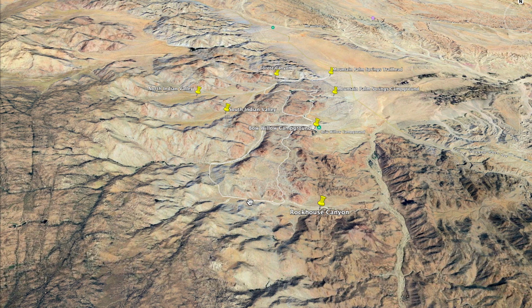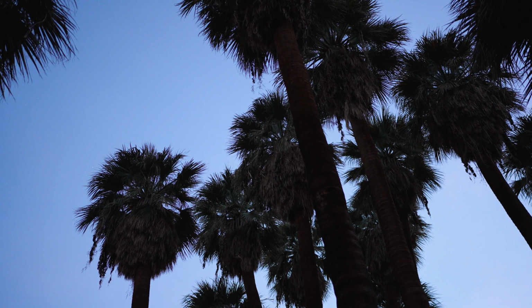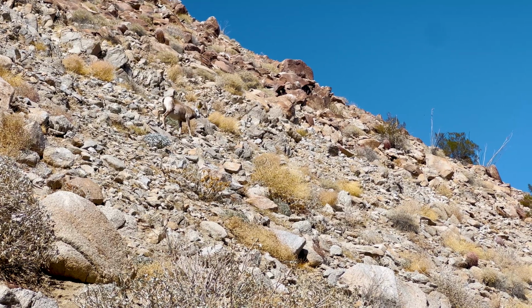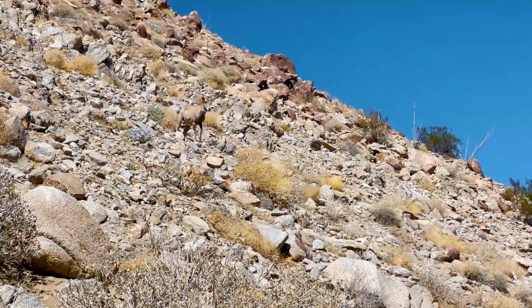I will say this canyon it was so quiet. That's the other thing that I wasn't able to really portray in the video, but those palm tree oases at night are alive. They are loud. I was able to get a couple of videos here of some animals. You're talking about ringtail cats, tons of birds, just so much noise in those palm trees. It's really cool, but it can be somewhat freaky as well. But yeah, there's a lot of life in those oases, which were the coolest part of this trip by far.